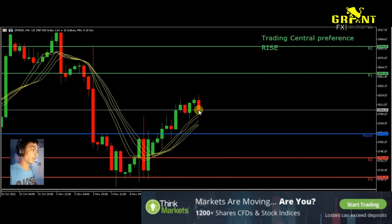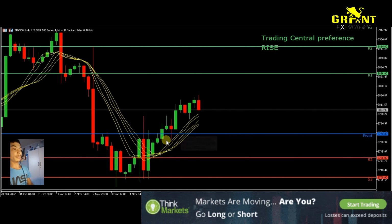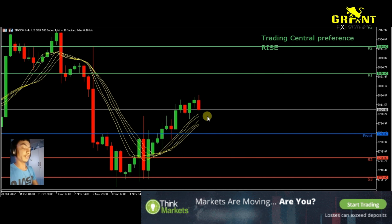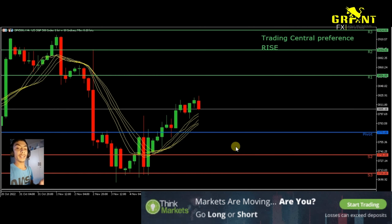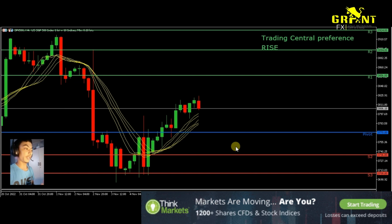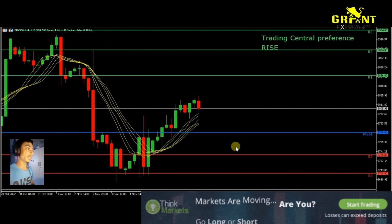But you can see the market is dropping now, so I think maybe we can have slight support from our moving averages right here, and then it bounces back up. We are above our first pivot, so anything above our pivot we're looking to buy. It's up to you to analyze it and see where you can get an entry into the market. This is my outlook for the S&P.